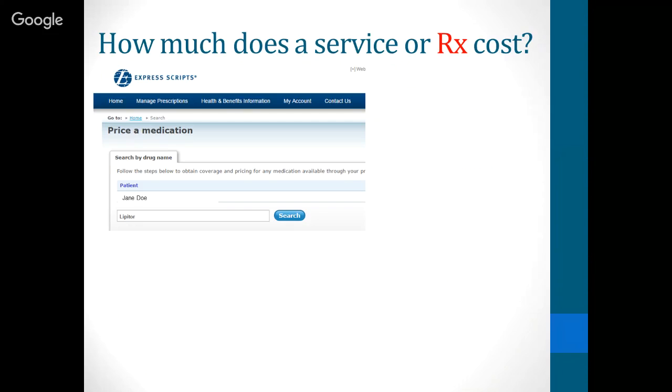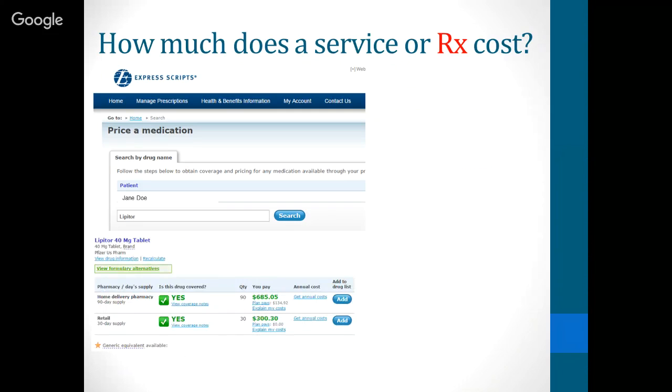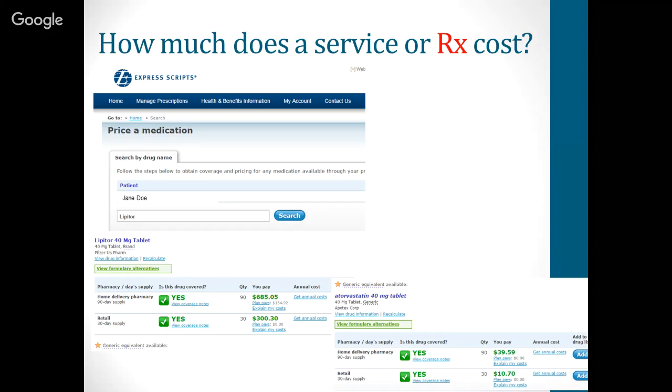On the prescription side, you also have a cost estimating tool. You can log into your Express Scripts account and price a medication. If you type that in, it's going to give you the cost. It's also going to tell you if there are generic options available. If you're not on a high deductible health plan right now, and you want to figure out how much your medication might cost if you switch to the high deductible plan, you would basically add the amount listed that you pay plus what it says the plan pays, and that would be your cost estimate. So I picked a really expensive drug for this example, but it does say generic equivalent available. So that's where you can get additional information and see where your cost savings are.